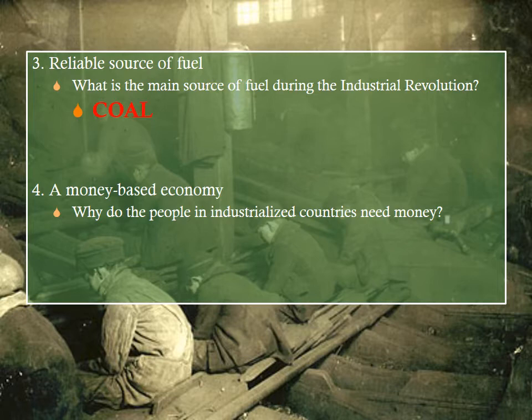Next, you need a money-based economy, as in, not an economy based on bartering or trading for goods. It needs to be based on money. And people in industrial economies need money to buy goods produced in factories. If you're industrialized, you're producing a mass quantity and selling a mass quantity. You don't want to have to determine what your good is worth in wheat versus in t-shirts, etc. So money was the common standard. And you need consumers who can afford to buy goods, meaning they are making regular wages.